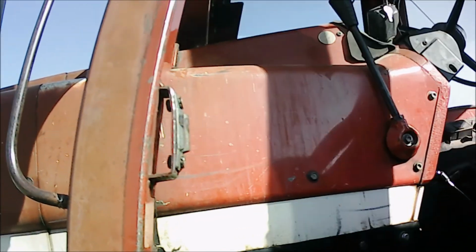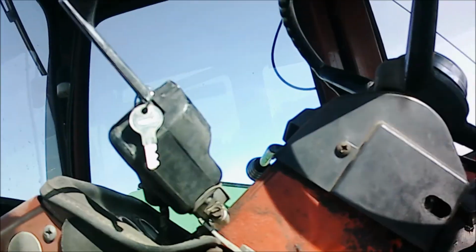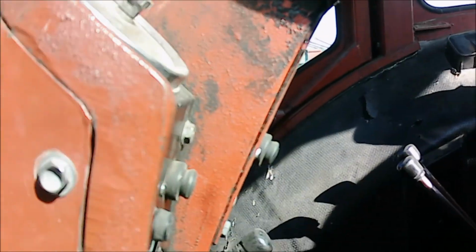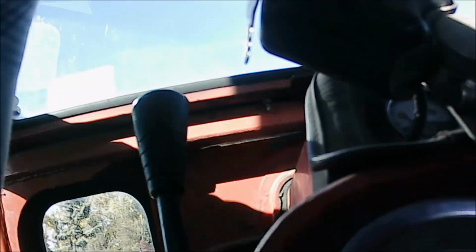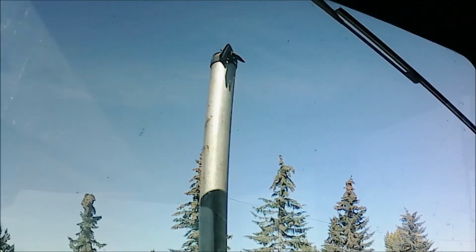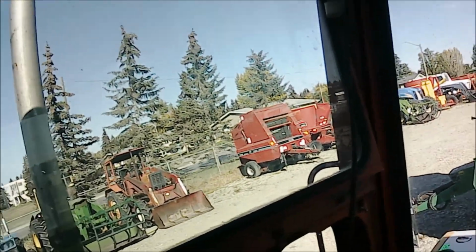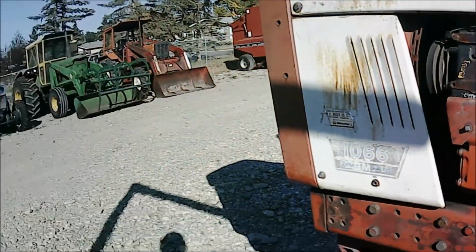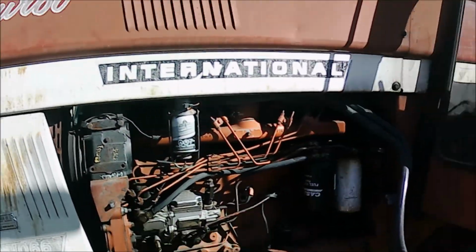The interior actually is missing. You could buy a new interior for it though. That's 8,685 hours. It's missing the plate on the top for the shifter. Isn't that terribly bad, really? Not that bad at all.